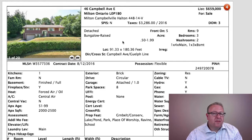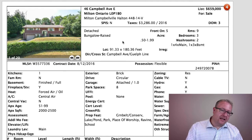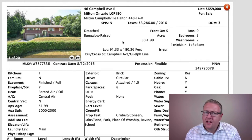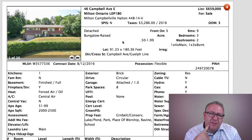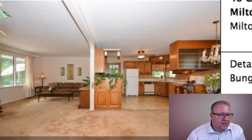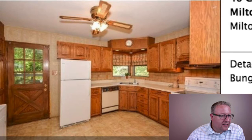First one up is Campbell Avenue East, and actually a client contacted me about this one when it was $689,000, and it was a nice surprise. It's always good when someone emails you and says, what about this one? You think, well, the price might be a little high, and then the next day you see the price drops. It's lovely to see that. Inside needs a lot of work. The finished version of this one, even the kitchen, you can kind of work with that.